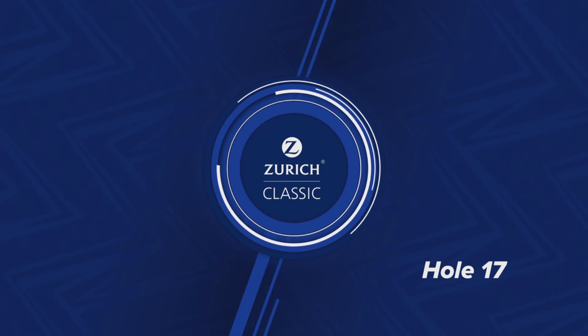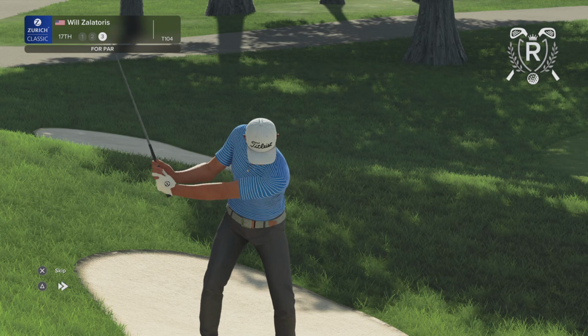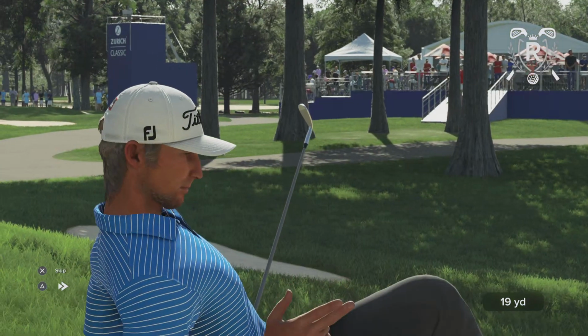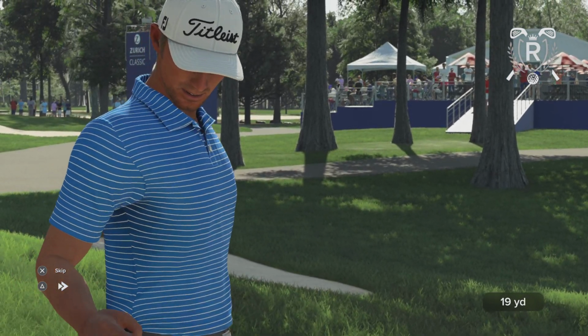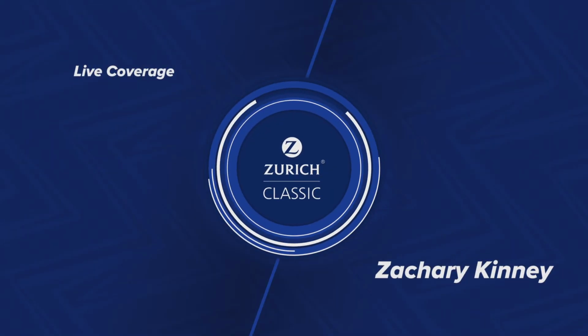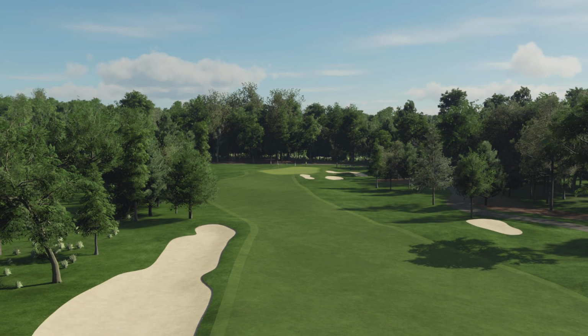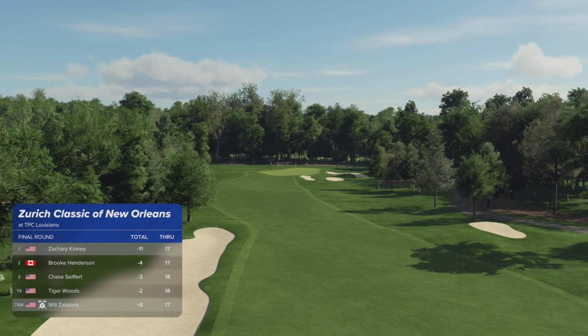Now let's switch our attention to Will Zalatoris. He's currently trailing his rival. Let's see what happens here. Oh, stop it. What a way to make your par. Oh, that was a tasty little morsel, wasn't it? Our current leader is up by a whopping 7 shots now.